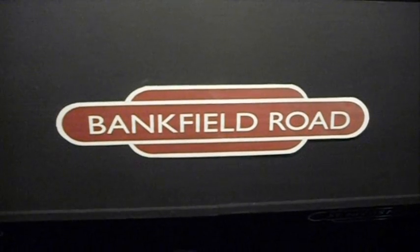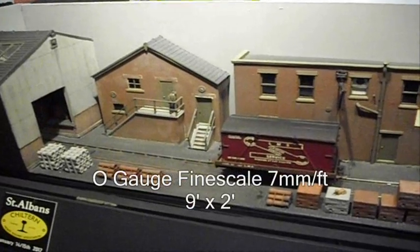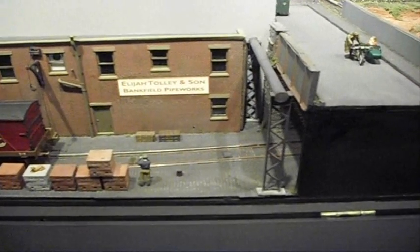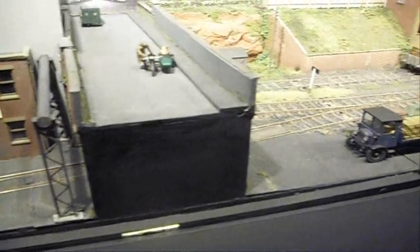Sound on here, most layouts these days seem to have sound. What would be the point? Not super loud. There's a lot of background noise, you'd need to turn up fairly loud. The sound is not that hugely impressive, but I've got some little diesels with sound in, which are very impressive.